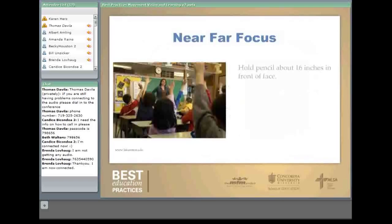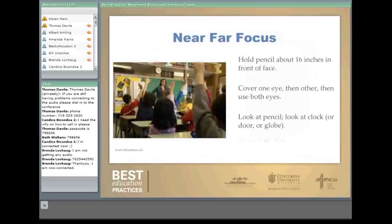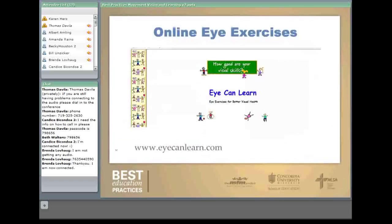Then, in a classroom, try just to focus on the teacher or the kids and the clock that you see in the picture. But a teacher could ask a student to hold a pencil about 16 inches in front of their face, and they would cover one eye, and then the other, and then both. But the teacher could instruct, look at the pencil, look at the clock, look at your pencil, look at the globe, look at your pencil, look at the door. Getting some practice with near far. And repeat for 10 cycles back and forth with the head still, no head movement.